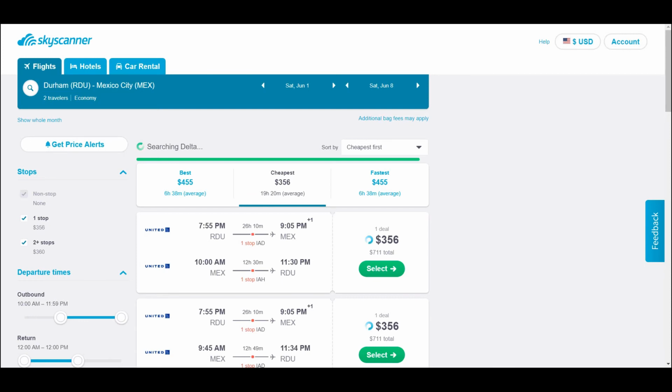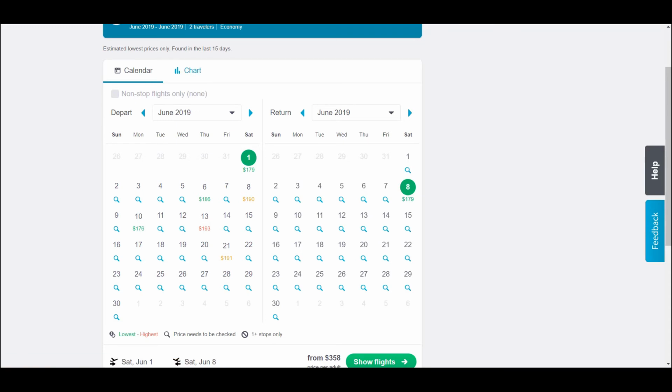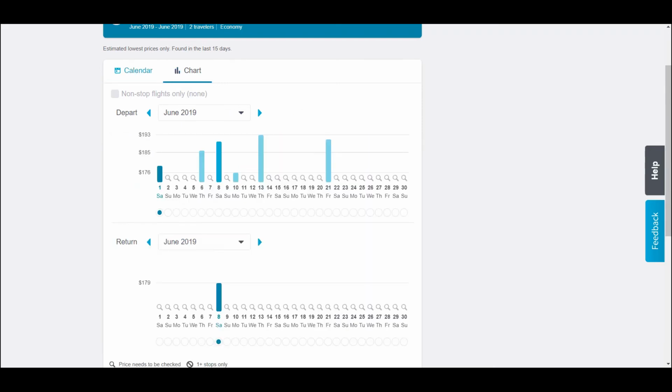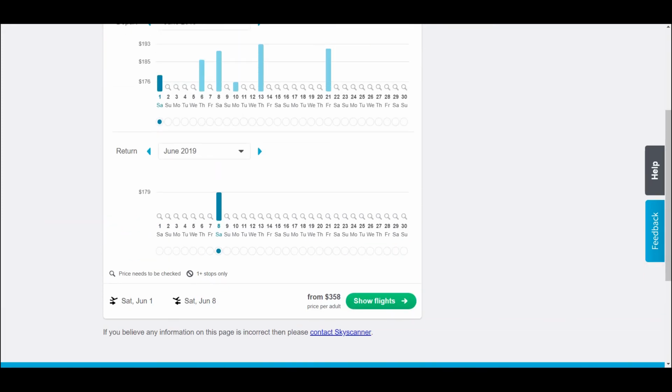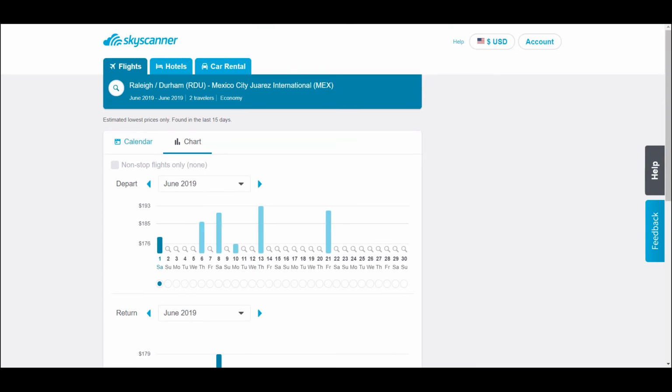But let me go back to here. So you can use chart. There's also, you can use calendar, but there's also chart right here, so you can get an idea of where the prices are good and where they're bad. So you have a lot of flexibility of how you want to plan your flights. So this is a really good system, and I use it. And like I said before, I don't go through any flight site without going through Skyscanner first. So there you go.